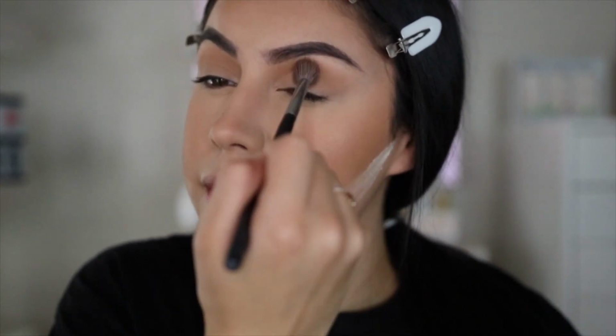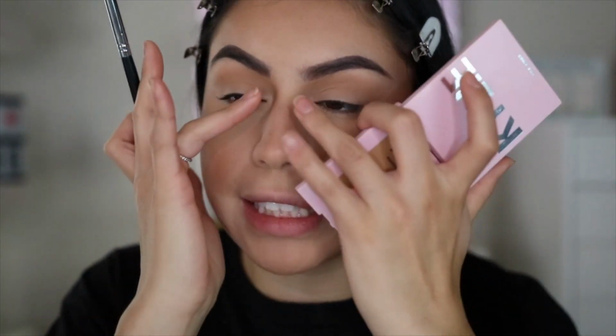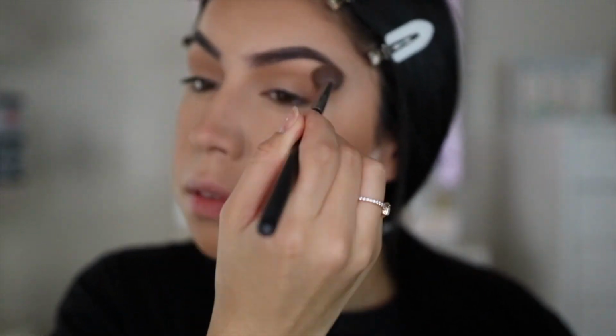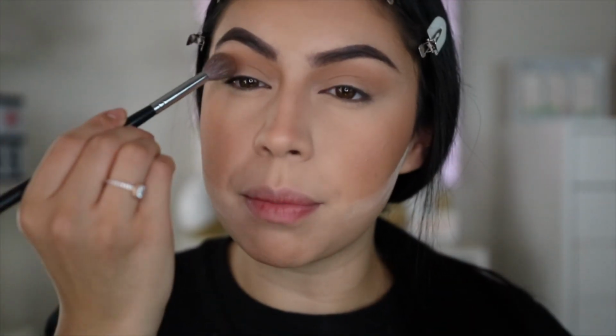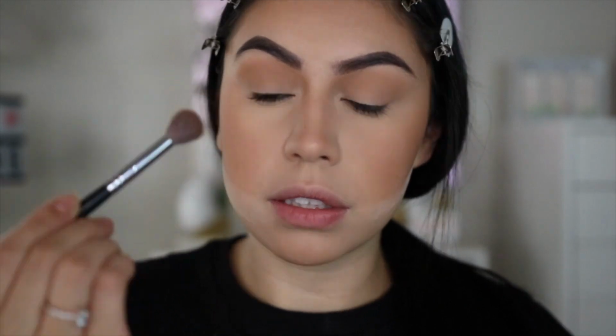I don't know what it is, but every time I see this look, I always see that they have this done, and it just looks freaking gorgeous. Okay, so I also have the Desi x Katy palette right here, and I feel like these colors are gonna be great for this look. So I'm gonna go in with a little bit of Necessary and just blend that in as well.